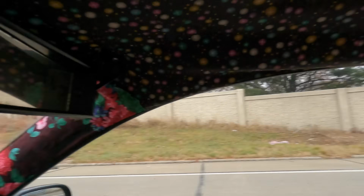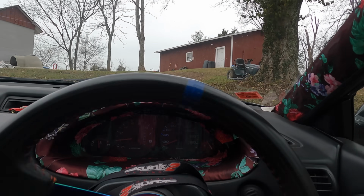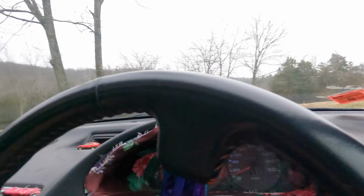You can really tell how bent these wheels are based on how much the mirror is shaking. I don't know if you can see that in the video or not, but it's like off-roading.